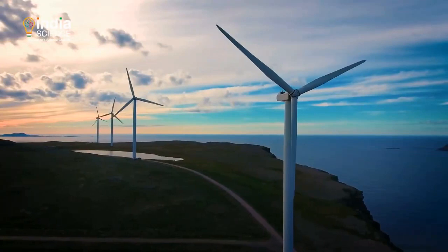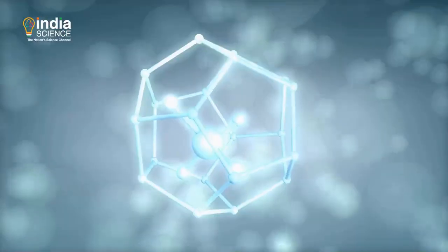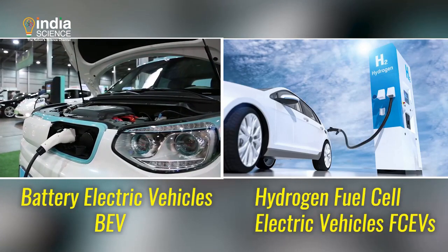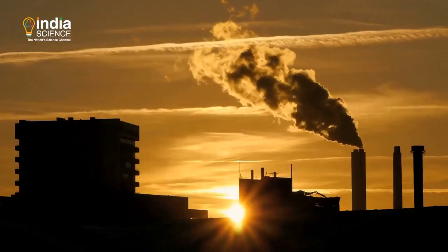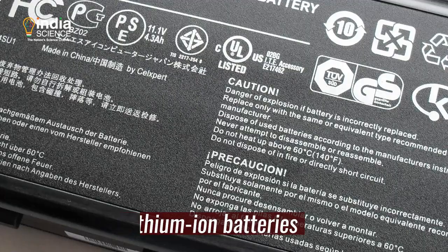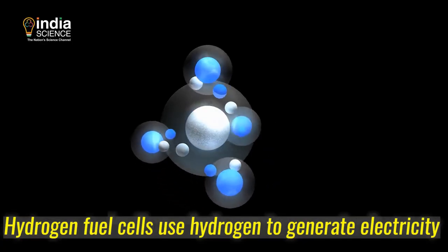Electricity from renewable energy sources like solar or wind could help build a low-carbon world. Electric vehicles rely on either batteries or hydrogen fuel cells to function. Today we'll compare battery electric vehicles or BEVs and hydrogen fuel cell electric vehicles or FCEVs in terms of efficiency and their impact on the environment. The most common batteries used in electric cars are lithium-ion batteries, which also power our laptops and mobile phones. Hydrogen fuel cells, on the other hand, use hydrogen to generate electricity.